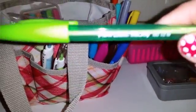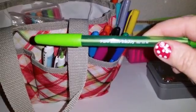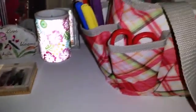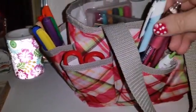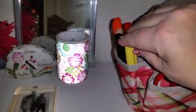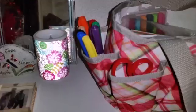Am I holding it upside down? I think I am. Focus in there. They're just a Papermate Inkjoy, and they're all these fun different colors. And some just plain pens and a gel pen. Got a little scissors. Sometimes you just got to make some cuts. And then here's some more of the thin Sharpies.